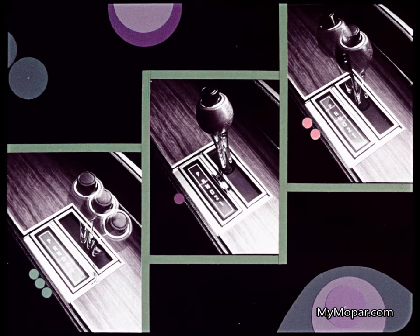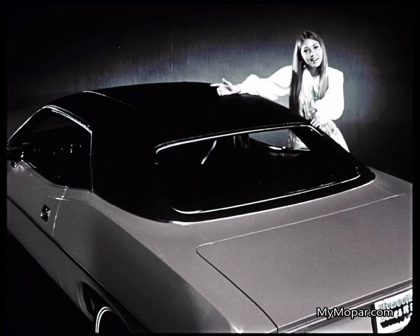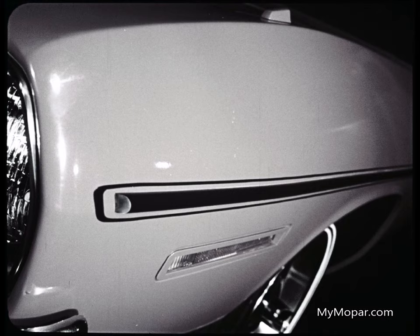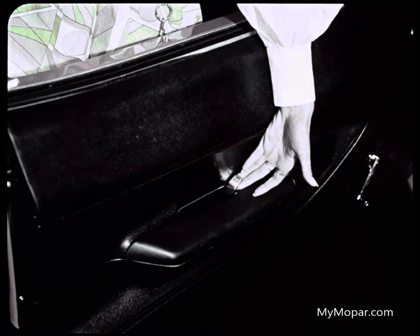Looks like the 70s. Barracuda's flush door handles. Looks like the 70s. Stylish domed roof with built-in roll bar. Looks like the 70s. Cement-on vinyl side protection moldings, optional. Looks like the 70s. Elastomeric color-keyed bumpers, optional. Don't dent, scratch, or mar. Looks like the 70s. Door lock levers in armrest.